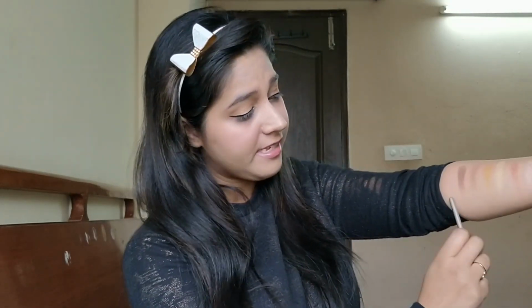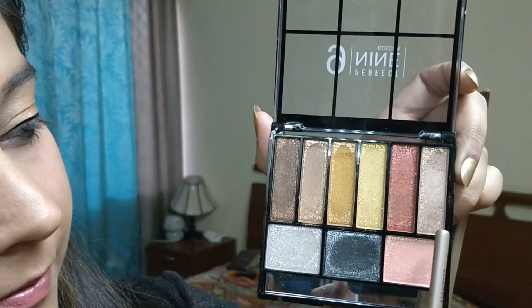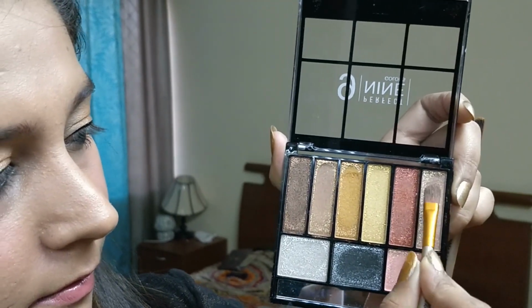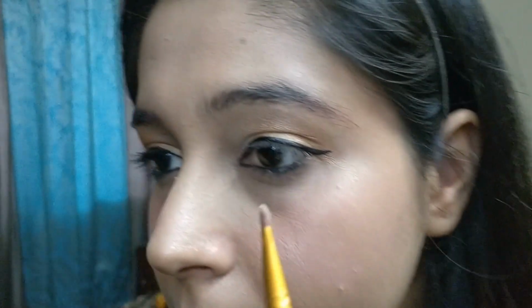The glitters are coming out very nicely, but also I think there is a lot of fallout from these eyeshadows. They are a little chalky, that's why they are falling out. And now I'm going to apply these on my eyelids and let's see how they look over there. To start with, I suggest you guys use a wet brush because that will bring out the maximum glitter out of these colors.